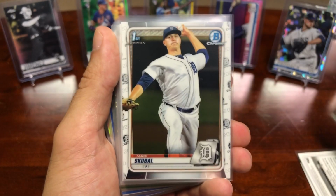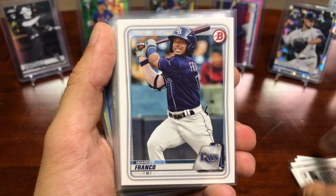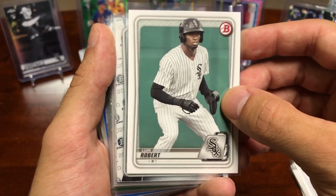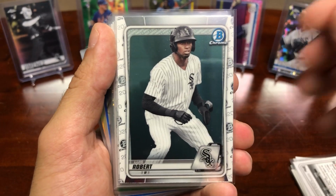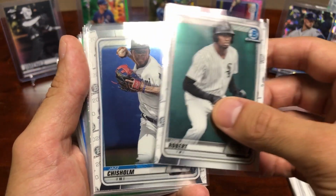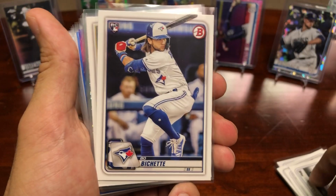Then another big one was this Tarik Skubal first Bowman Chrome. Then going back to some paper cards, we got a Wander Franco paper prospect. And we got a Luis Robert prospect paper. Going back to Chrome, we got two of these Luis Robert Chrome prospect cards. So that was awesome. We got a Jazz Chisholm. And we got some pretty huge cards coming up in a little bit.